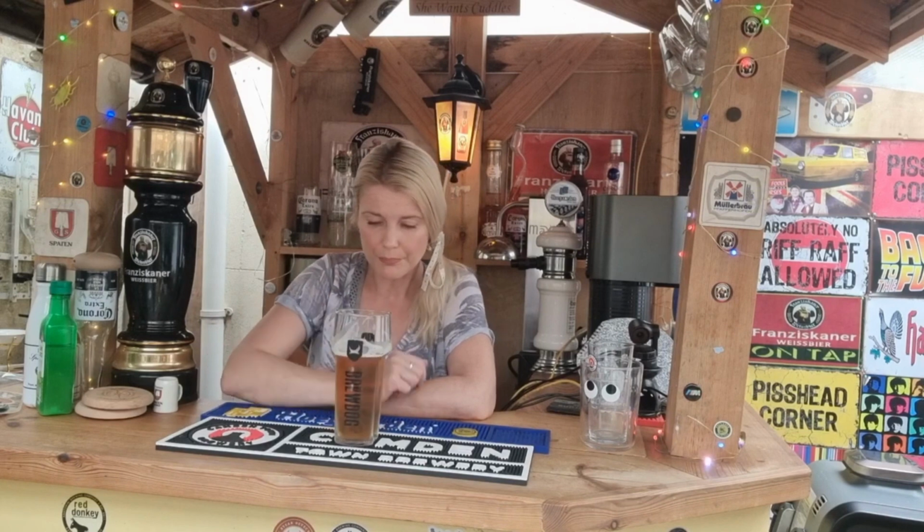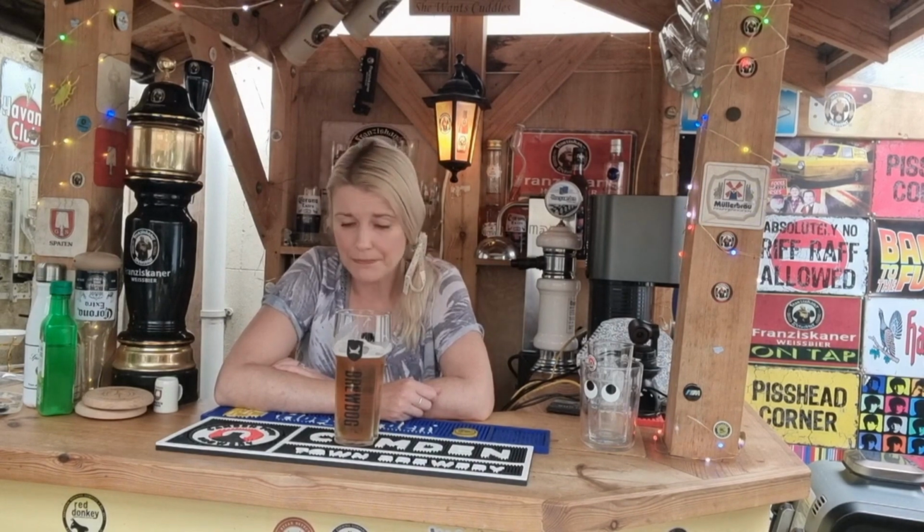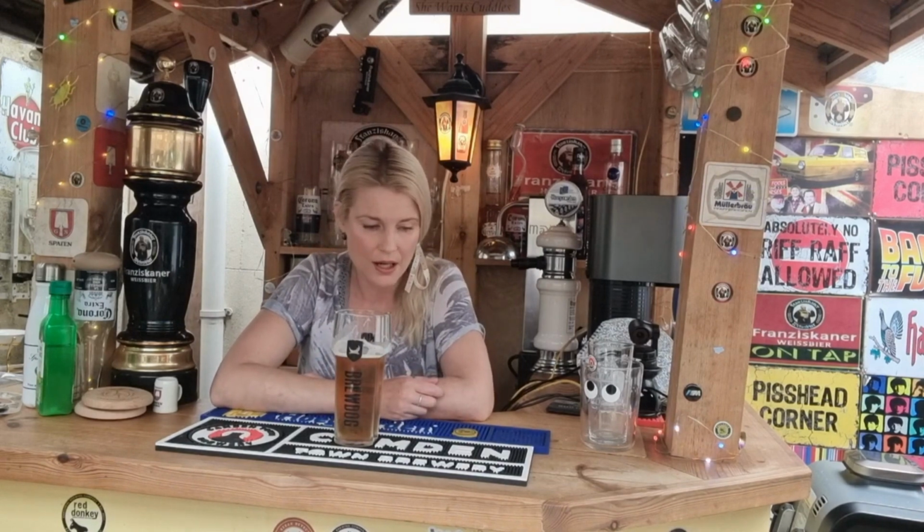Would that be an ideal session beer for you? Could you do that on a session? Well, what I'm trying to think is something like Green Mountain, which I kind of enjoyed. It's one of those easygoing drinks. A lot of people miss Green Mountain. It doesn't taste like Green Mountain, but it's sessionable like Green Mountain.